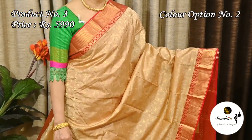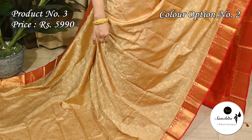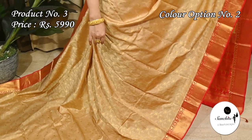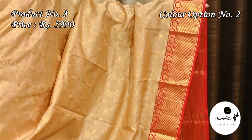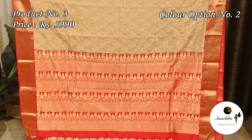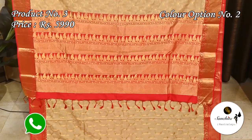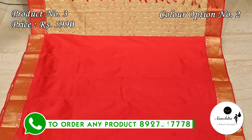This is the second color option of saree number 3. Super color combination, sandalwood with vermilion red. Contrast pallu is defined with horizontal panels, temples and paisley motifs in gold zari. This saree has a contrast blouse piece in vermilion red color with golden border.